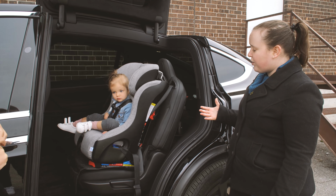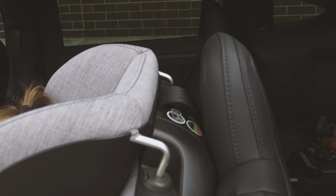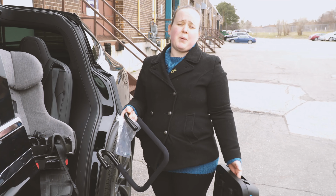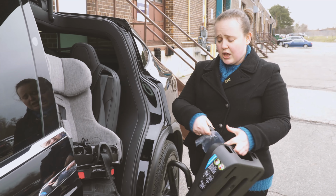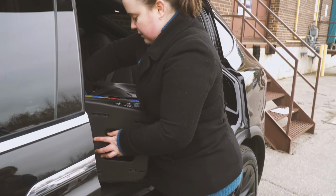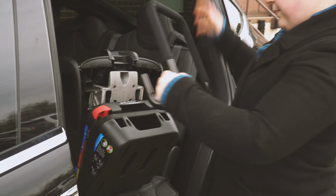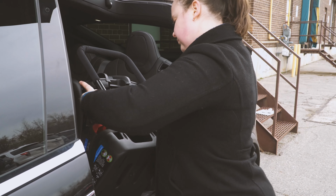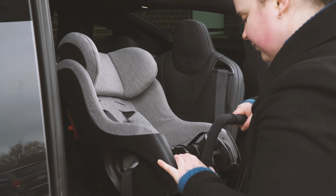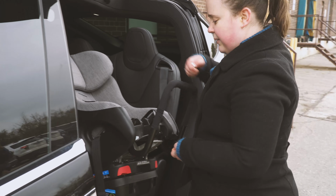Okay. Another thing that I'm noticing is your seat doesn't currently have the top tether installed, which is actually a legal requirement in Canada. With the Foonf, we have both a rear-facing wedge that helps us achieve the proper angle, as well as the anti-rebound bar, which provides support for the child in collisions. It limits the back and forth movement of the seat. So the next thing we're going to do is get the anti-rebound bar on. And then we have our locking pins that will keep it in place.